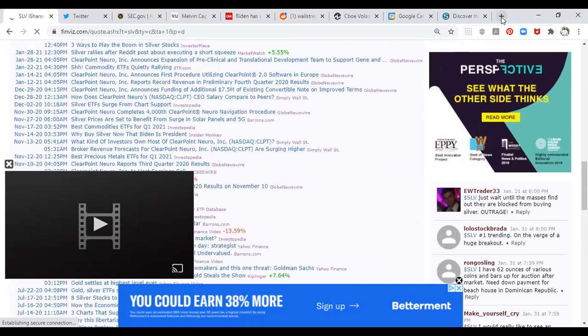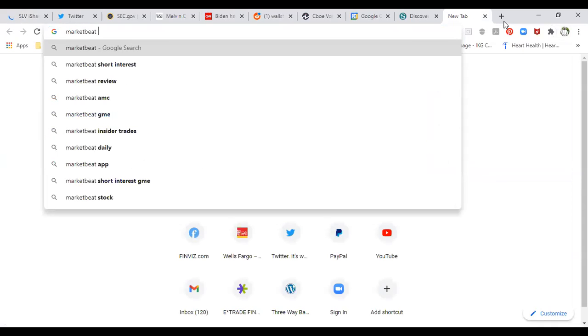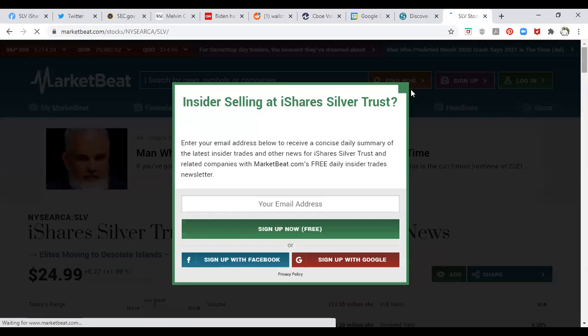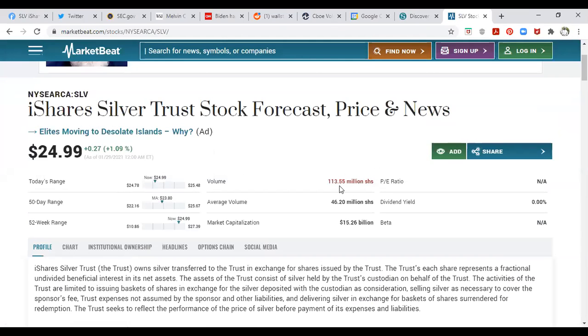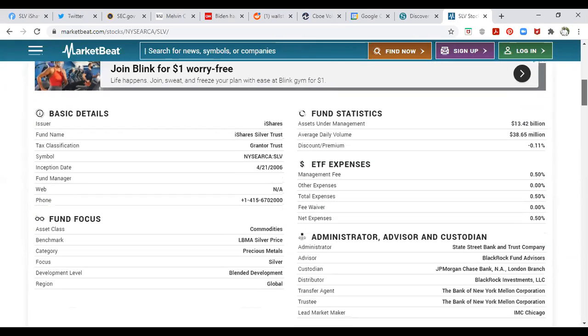Okay, try MarketBeat, because a lot of people get their information from there. The average volume was 46 million, so it's already trading almost 3 times its average volume. Its market cap is 15 billion. Put in float, maybe you can get information there.